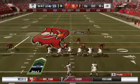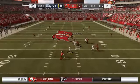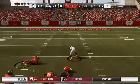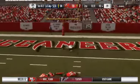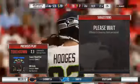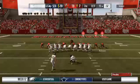Throwing again here, Wilson. Over the middle, complete. That's Hodges. Taking it right down Broadway. And all the way in, touchdown Seattle. Bucky Hodges, his 3rd touchdown now on the year. And the Seahawks add on to their lead.